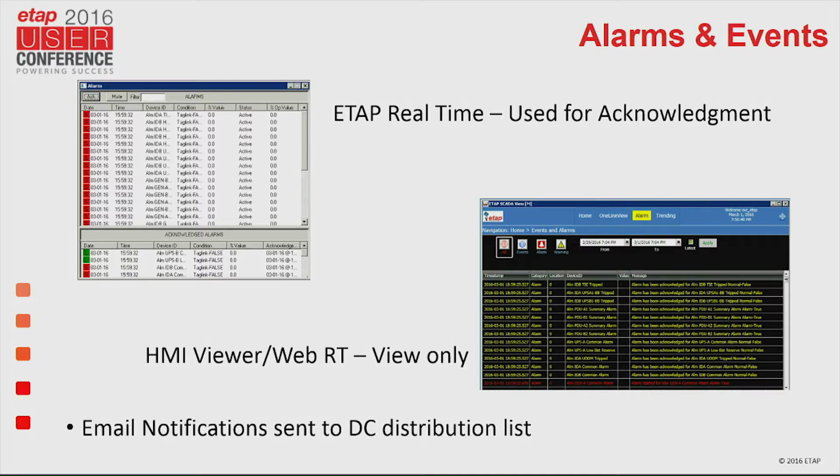Email notifications, we're also utilizing that. So depending on the users from the distribution list, certain ones get certain alarms for the mechanical and areas like that. Other ones are on different distribution lists. So we were able to break that out according to who's in charge of what.